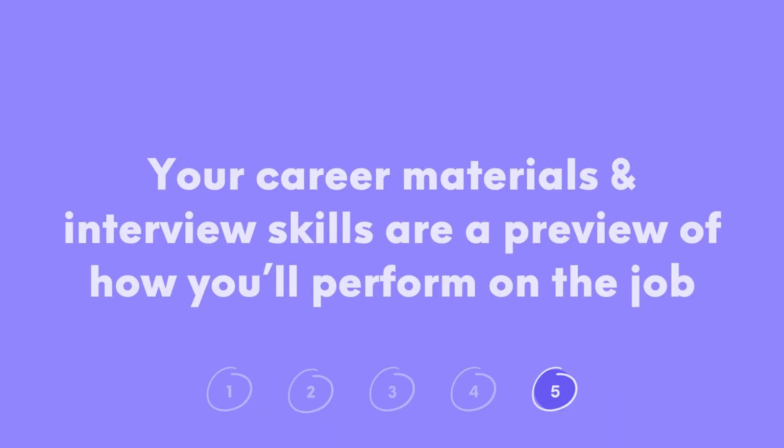And our fifth lesson is that your career materials and interview skills are a preview of how you'll perform on the job. Lois Siegal is Director of Recruiting at UX Hires, a recruiting company that specializes in tech and user experience. She brought up a great point about how candidates often mess up the first impression because they don't consider the UX of their materials.